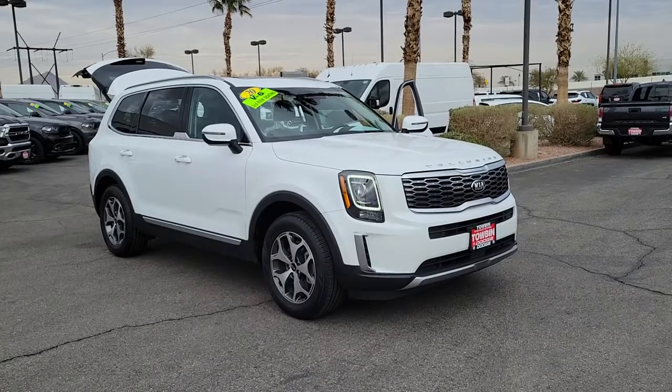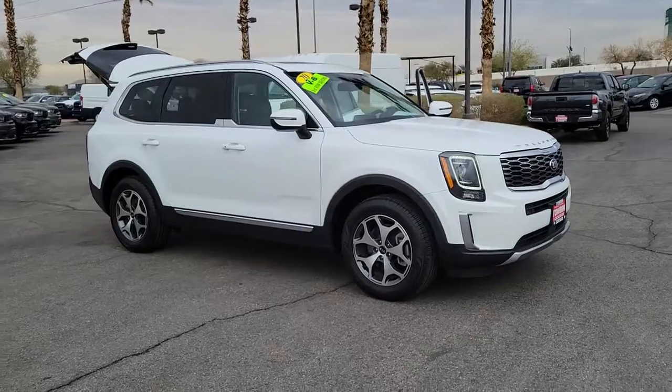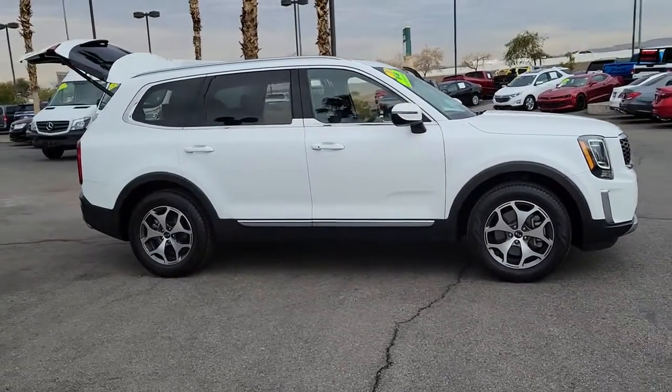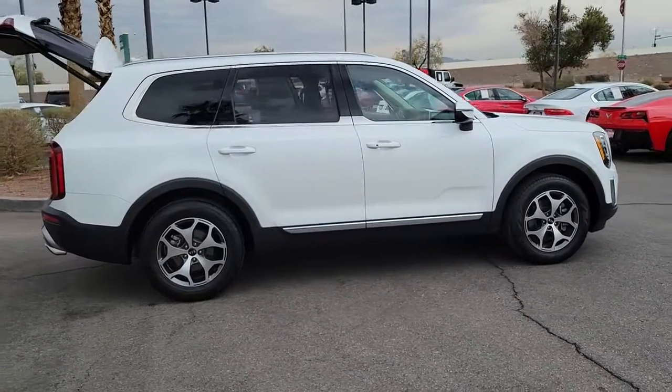Enjoy the view of this 2020 Kia Telluride. This vehicle is an outstanding buy with fewer than 40,000 miles on the odometer. This handsome and versatile Telluride is ready to help you explore your world in comfort and confidence.